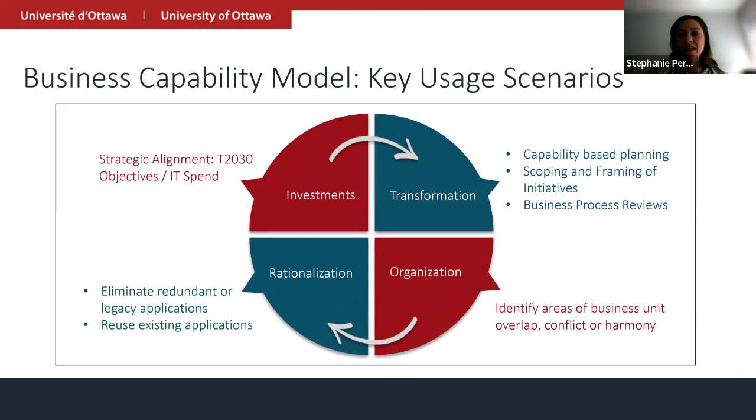To rationalize our IT landscape, we can use our business software inventory mapped to business capabilities to look for opportunities to reuse existing applications or to eliminate redundant or legacy applications that do not bring value. To transform via our projects and initiatives, we can use business capabilities to better plan our initiatives through capability-based roadmaps, to better define and understand scope, and to identify where key strategic capabilities are enabled by weak or manual processes, thus identifying opportunities for automation. And finally, to optimize organizational structure by mapping business capabilities to the organizational units that enable them, we can identify areas of overlap, conflict, and understand where things are working well. Next slide, please.